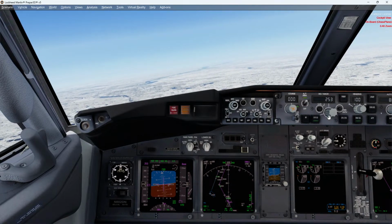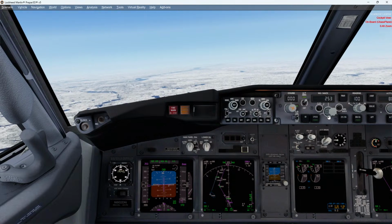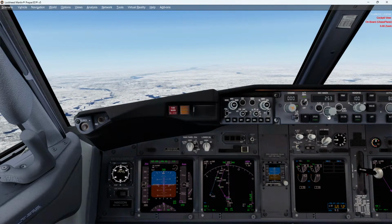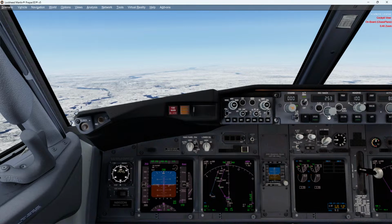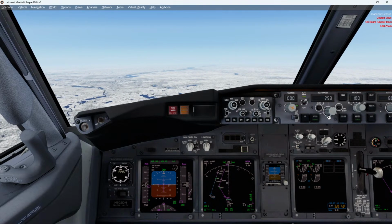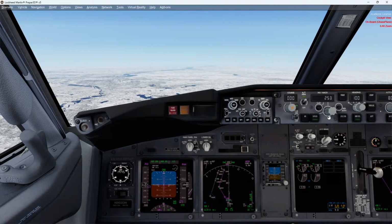Alright, remember to turn on the cross feed. Another mental note. 2697, proceed direct FAMS, cross FAMS at or above 4,000, cleared ILS runway 30 right approach. Alright, cleared direct FAMS, cross FAMS at or above 4,000, cleared ILS 30 right approach, 2697.